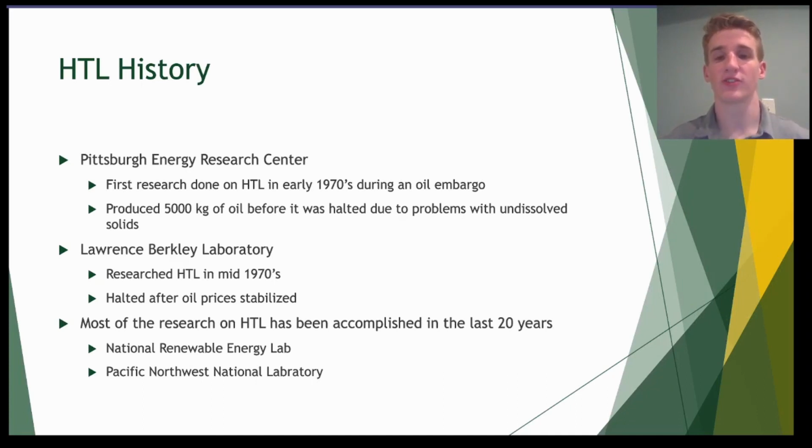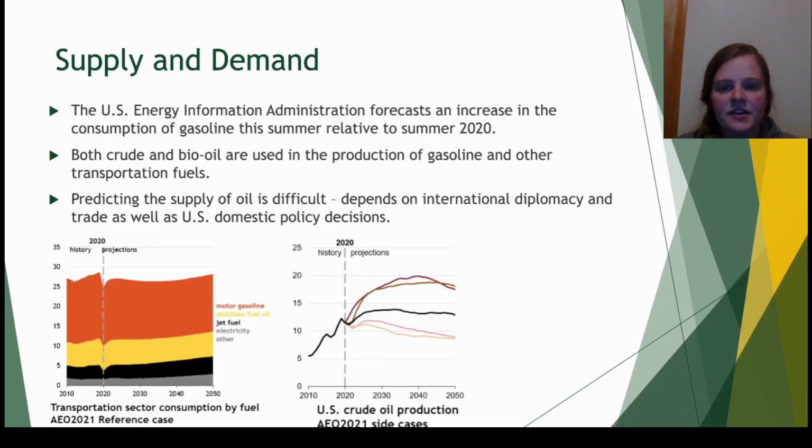Most of the research on hydrothermal liquefaction has been accomplished in the last 20 years, with National Renewable Energy Lab and Pacific Northwest National Laboratory leading the way. The U.S. Energy Information Administration forecasts an increase in the consumption of gasoline this summer relative to summer 2020 and a net increase in the consumption of gasoline through the year 2050, as seen in the chart in the bottom left. Since both crude and bio-oil are used in the production of gasoline and other transportation fuels, this sustained demand for gasoline should keep the demand for oil high.